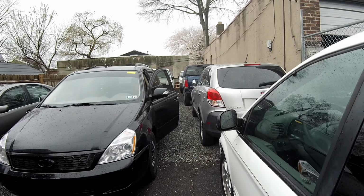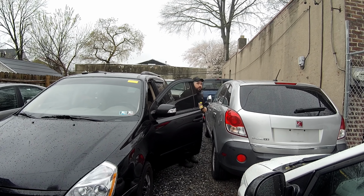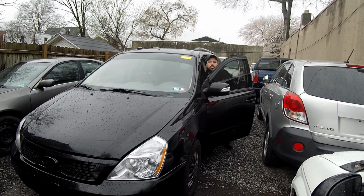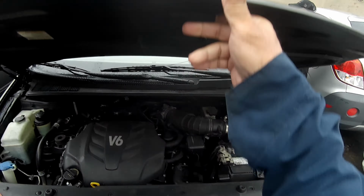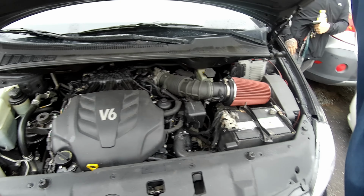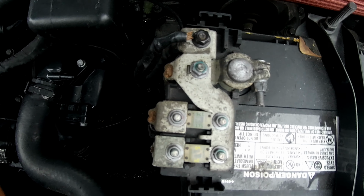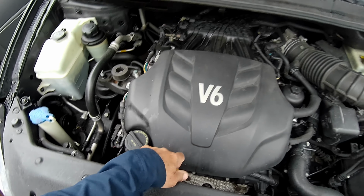Alright, let's see how. Pop the hood. Runs good, but the transmission does warm. Want the transmission or power steering? First, when it warms up, it slips a little bit. Alright, let's see. Check the fluid. This thing's powerful. You can't even get off the line without it spinning tires. Yeah, this has the bigger motor than the earlier ones.